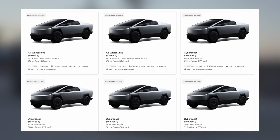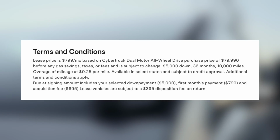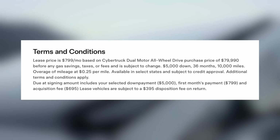And then there are still plenty of Foundation Series models available. They include free charging and have discounts from $10,000 to $12,000 off. Then Tesla says the lease of $799 a month for the dual-motor all-wheel drive Cybertruck is available with $5,000 down, but only for a limited time.